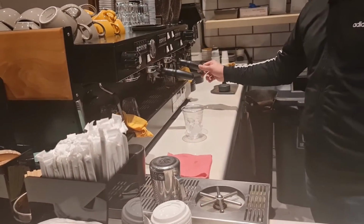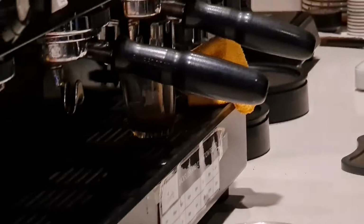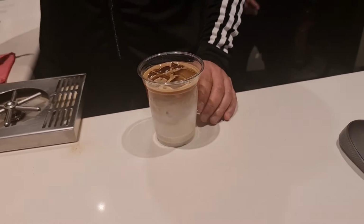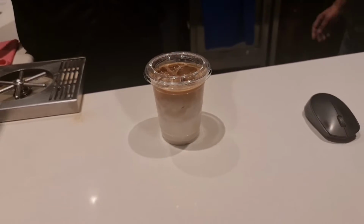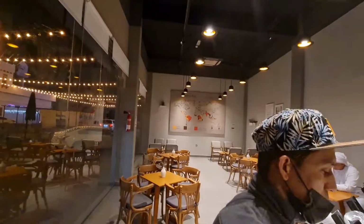Now he's already preparing something, let's see what, for some other customer there. It looks like he's making something cold. Yeah, so there's milk, ice, and a shot of coffee, I guess. All right, now here's the other coffee that's happening. Yeah, coffee happens, I feel.